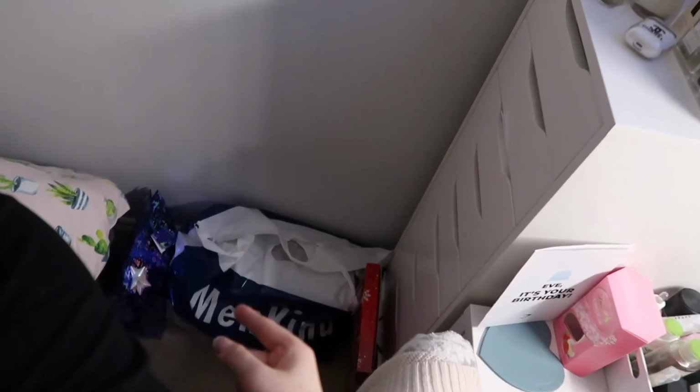I had a big bag of decorations there as well, because I've been wrapping all my presents. Like this, you can't see, there we go, this huge bag here, that is all of my presents wrapped. Not my presents, my presents to other people wrapped. So all of my presents are done now, which I'm quite glad about.